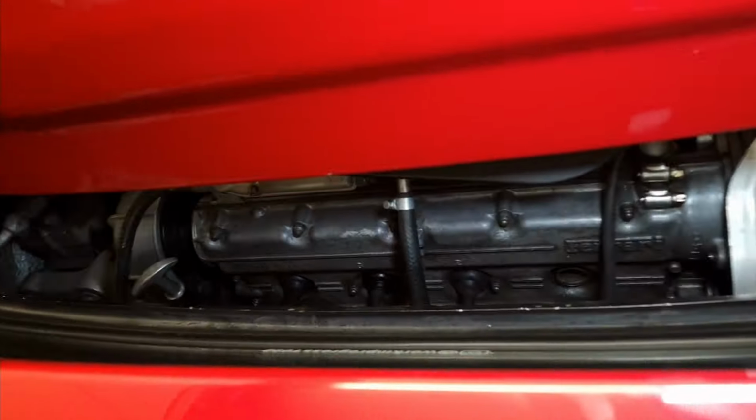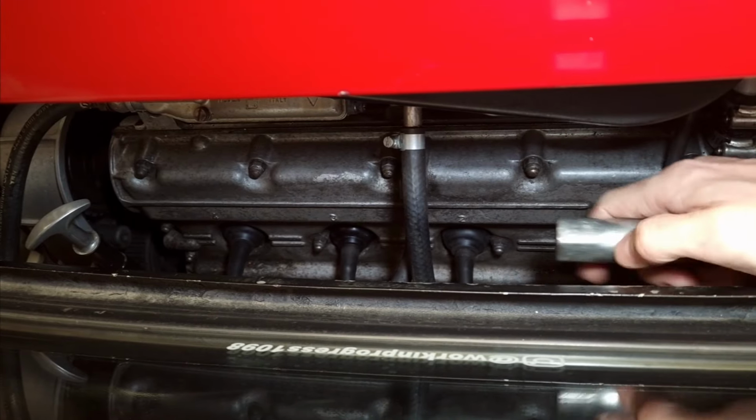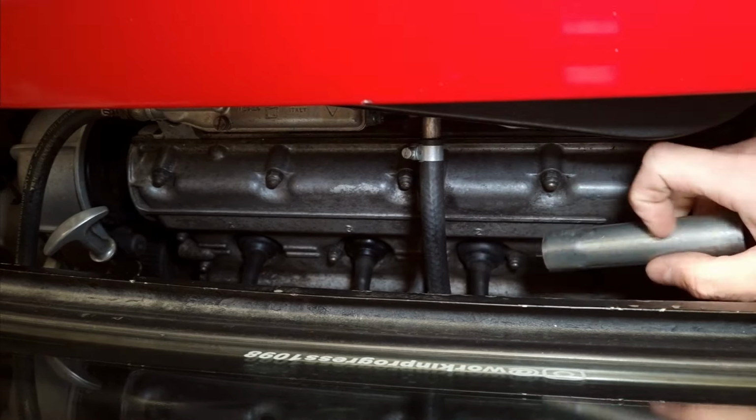I'll show you if we come in this way. So there's the plug points there, and the plug's sitting here. Now this is the tool I need to get down to the plug. I can't fit a normal plug socket in this opening here. But I've then got to try and get this in, which is not always straightforward, and then that slides all the way in down to the plug, and then I can get a socket on it. But it's all very tight when you're working on your own.